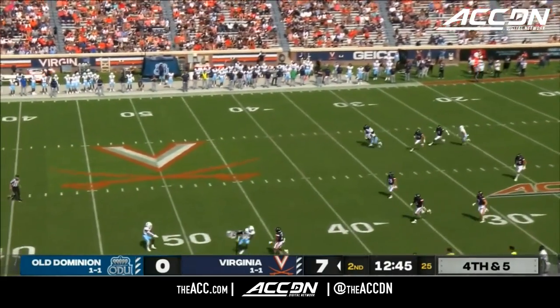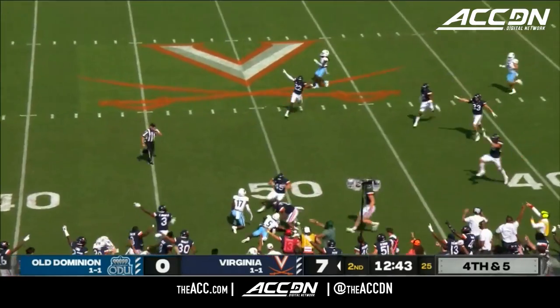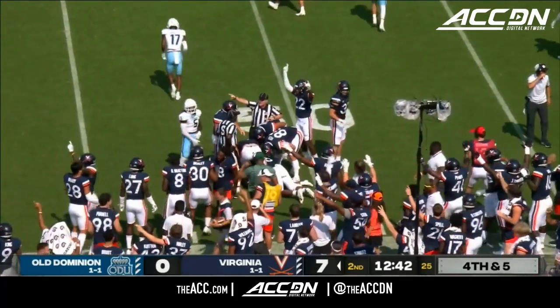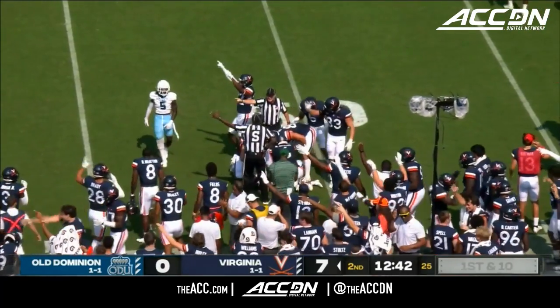Isaiah Page looking to return this kick. He'll let it bounce near a playmaker. It touched him. It touched him. And it did touch number 17 for ODU. And it'll be Virginia ball. Big mistake on special teams for the Monarchs.